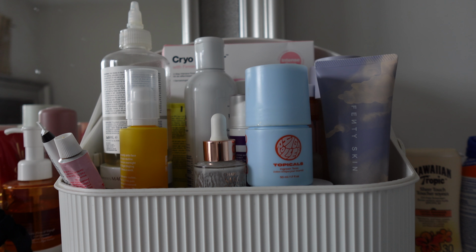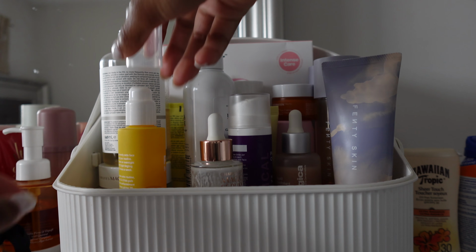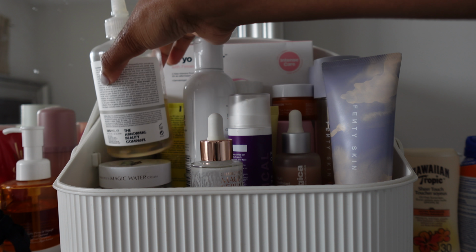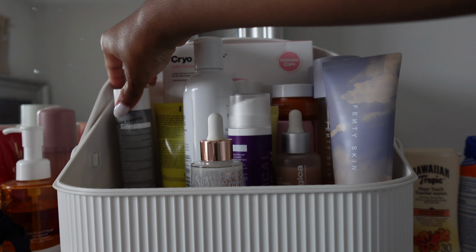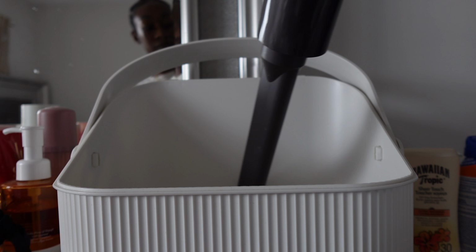I have this organizer that I use for all my skincare on the other side of my dresser that I ordered from Sephora a few months ago, maybe last year. It's broken now. It comes with a nice lid so that your products stay clean and dust free. So let's just get started. First, I'm going to remove each product out until my organizer is empty so I can go in with the Dyson to vacuum any dust.